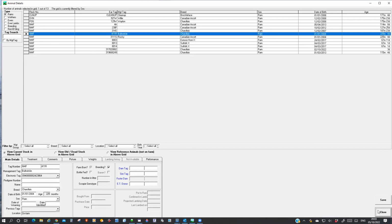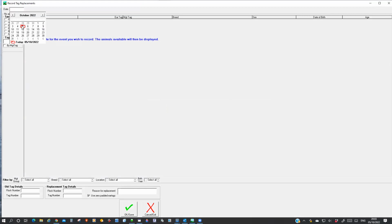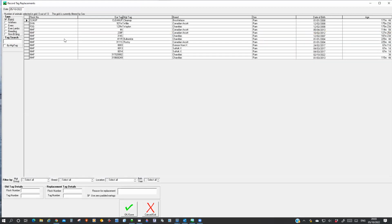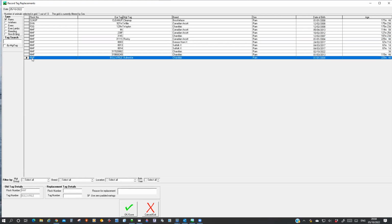So if you want to change that, we close this, go to animal records, and record tag replacement. We do it today, and pull up my rams here. So we have Bullwinkle here, and in the bottom, I highlighted it, it says the flock number is NMF, and the new name is going to be Bullwinkle. It asks you for a reason, and we just put because. Now if I save this, it changed his name. So next time we scan that animal, Bullwinkle will show up as the tag number. That will be his tag number now.